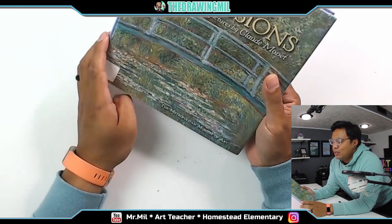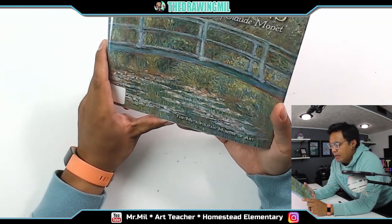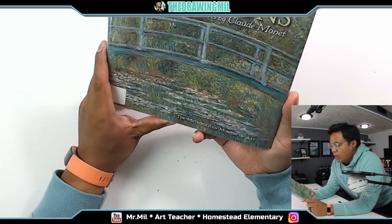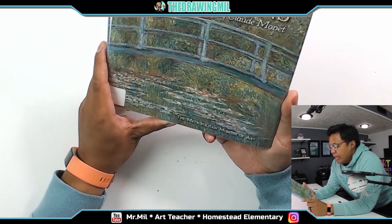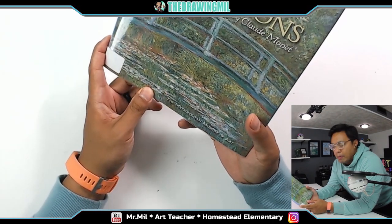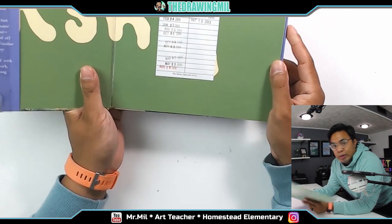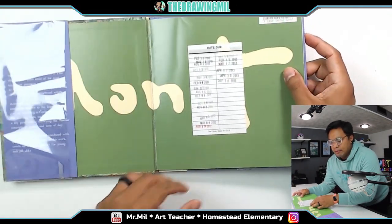All right, hey guys, this book is called Monet's Impressions, and it's based off of the famous artist, Claude Monet. Most of his artworks are at the Met in New York City, the Metropolitan Museum of Art. I really like this book. I got it from the library, and I can't wait to read it to you guys. So here we go.